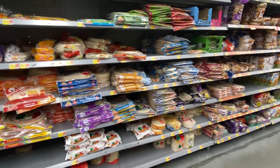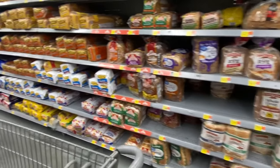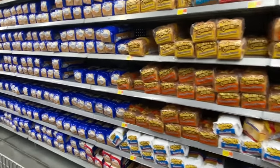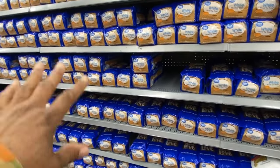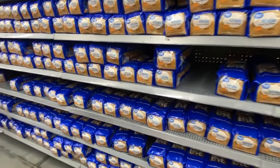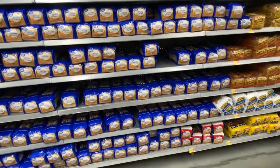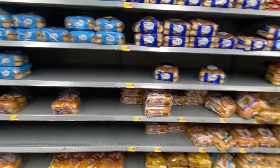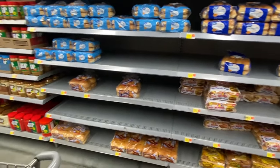So we have over here our tortillas, our whole grain breads, and just bread in general. Normally you don't see this right here as stocked because it is the cheaper bread. It's $1.42. Normally that's the first one to go. They do have a lot of gaps when it comes to the hot dog buns and the hamburger buns, but that is to be expected. Like I said, it is spring break here.